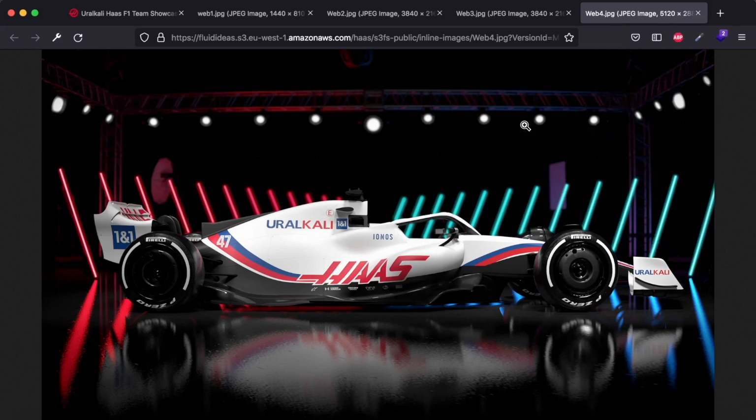Overall, I would say I'm perhaps a little bit disappointed with this so far. I'm not seeing anything too adventurous. I'm not seeing any groundbreaking double diffuser style innovations on the car yet. Definitely being a render, HAAS could be hiding something, but it seems pretty safe from HAAS. It'd be interesting to see what they do turn up with in testing, but who knows?